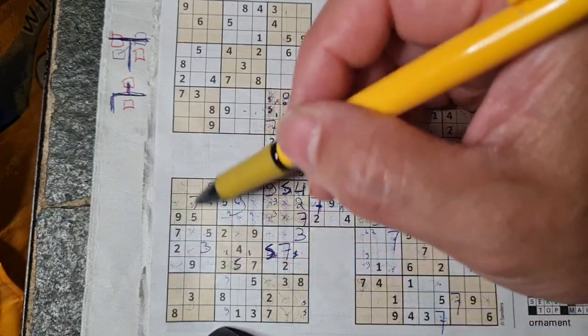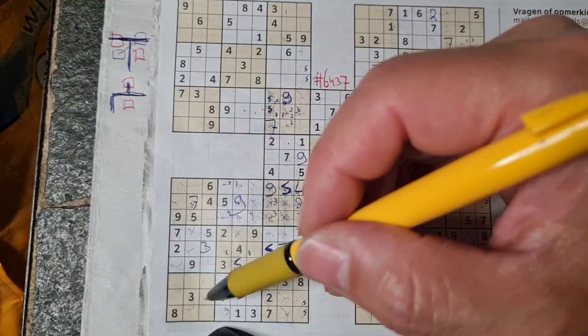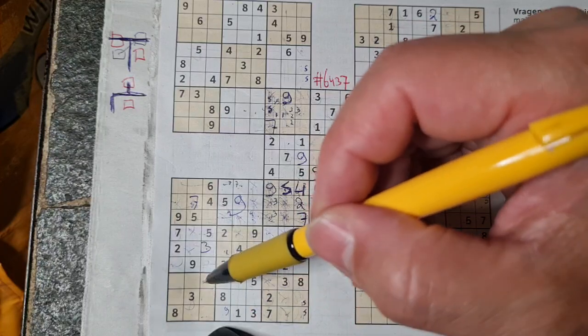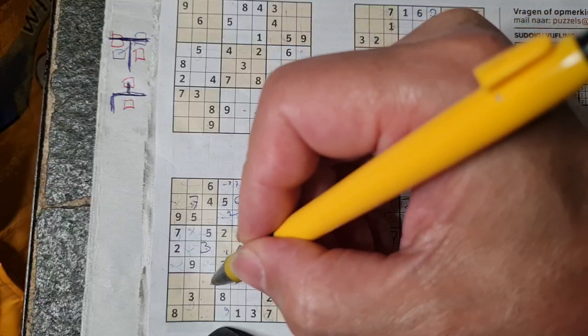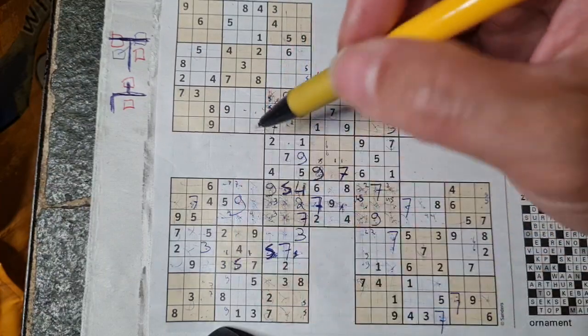7 in the first column, 7 in the second column, 7 in the third column, only 3 places left for the 7 should be here or there. We see here a 7 in the last row, so no 7 there, so the 7 could be here, could be there.